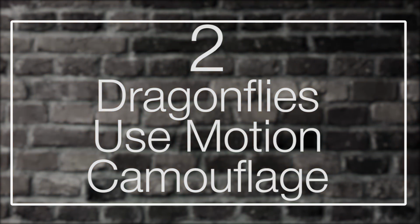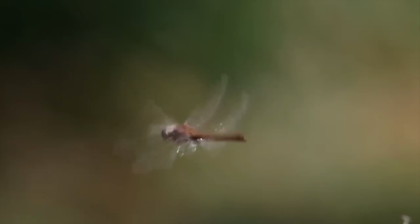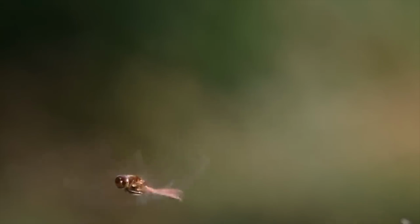Number 2. Dragonflies use motion camouflage. Dragonflies are some of the coolest insects in the world. The largest insect ever was a prehistoric relative of the dragonfly that clocked in at a stunning 18 inches in length with a wingspan of 30 inches. Not only do they have a unique appearance, they also have some very interesting skills as well. For instance, a dragonfly can engage in motion camouflage.